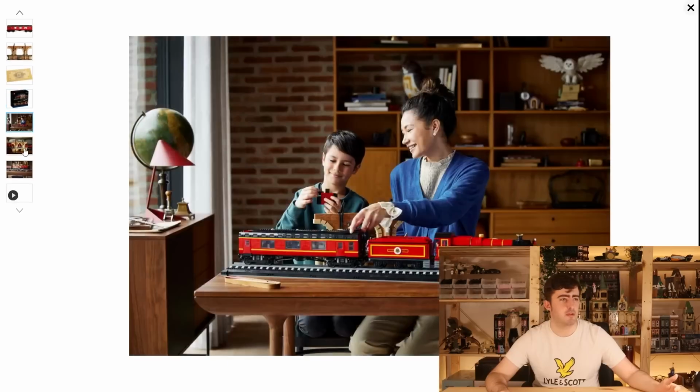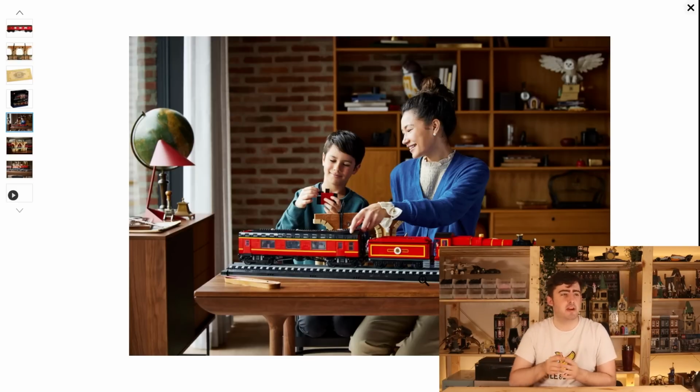So let's have a look. Yeah, there is the Hogwarts Express in all its glory. It looks absolutely huge, and as you can see, this is exactly what I mean. So the train station is behind this, but you can't see it because the train is blocking it. So if you spend an extra 2,000 pieces, an extra $200, and make this a $700 set, and have the train station go all the way along, then it's pointless because you can't see most of the station. It will be completely pointless.